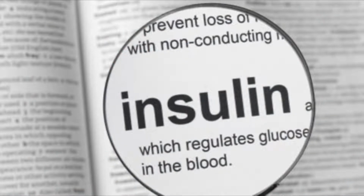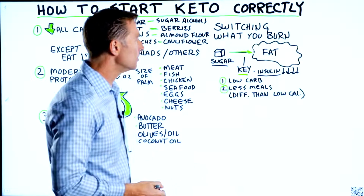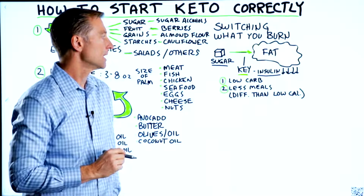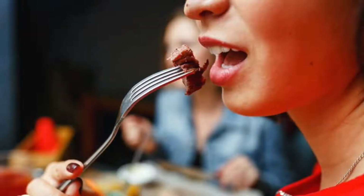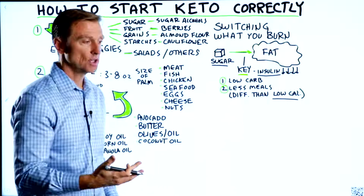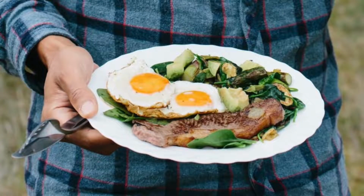There's this one hormone called insulin, which is the key to determine whether you're going to burn fat or burn sugar. So you want to keep it low to burn fat. When it goes higher, your body will burn sugar. Very simply, lower your carbs and eat less meals. That's different than lowering your calories. Now, by eating less meals, you are going to lower your calories, but that's not the goal. You could actually eat larger meals, just not as frequent.